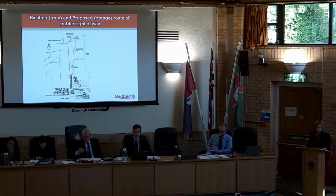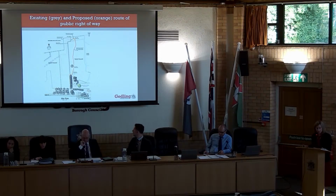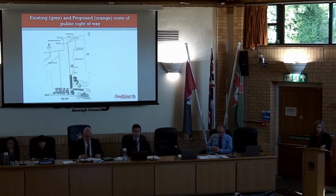In terms of the assessment, we don't feel that the diversion of this footpath will have any discernible impact on the permeability of the site as a whole. It'll have the same access points and the same exit points, and the path will still run through that rural setting. It should also be noted that Nottinghamshire County Council's Rights of Way officer has no objection to the proposal. And apologies, there was a verbal update on the application in that Calverton Parish Council have now also raised no objections to the proposal. So for that reason, we recommend to approve the making of the order to divert this footpath.